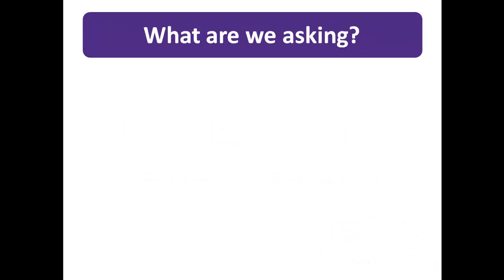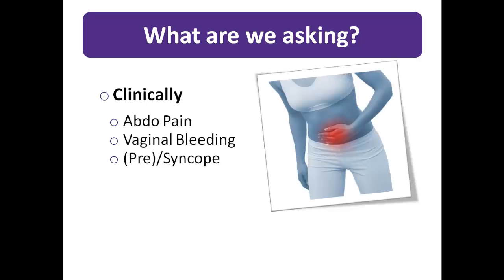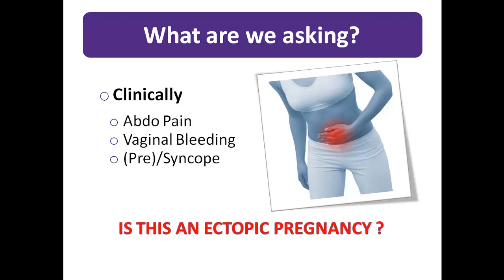Now that you're familiar with the scanning techniques of the female pelvis, we need to define the positive scan. What is it exactly that we are asking clinically? And what are we looking for on point-of-care ultrasound? Recall that the most common presentation that may lead to a pelvic study is in females of reproductive age who are pregnant or possibly pregnant and presenting with abdominal pain, vaginal bleeding, and either presyncope or syncope. When faced with these scenarios, we are really asking ourselves, does this patient have the dangerous diagnosis of ectopic pregnancy?